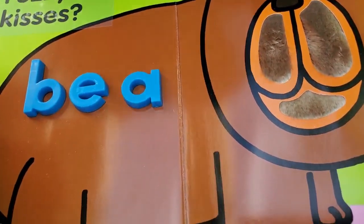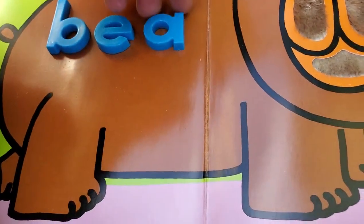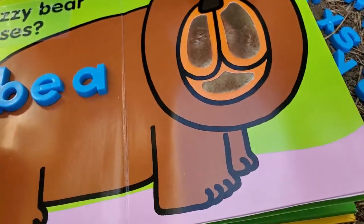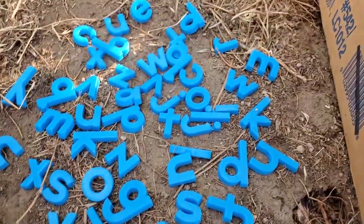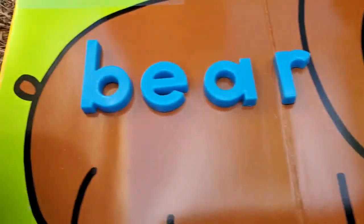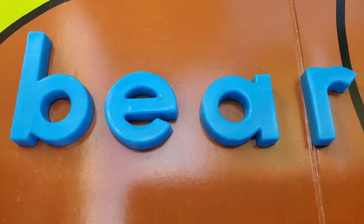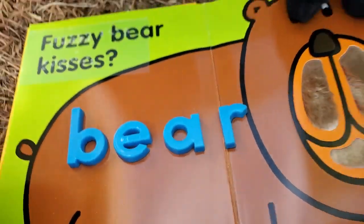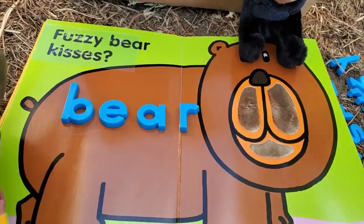Right now we have B, like Aunt B from the Andy Griffith show. B-E-A, R. Bear. R makes that R sound. I see it. B-E-A-R. Bear. Fuzzy bear kisses? Yes. Suppose there's more than one bear. We wanted to have bears like we did dogs.